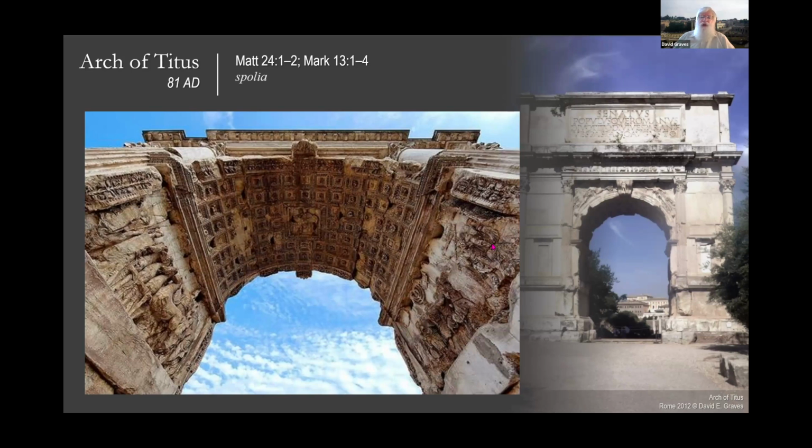arch. So we have the menorah relief here on the right. And then we have a relief here on the left with the horses. And this is the one that was posted on Facebook stating it was the Arch of Constantine. I said, that can't be, because I remember how the top of the arch looked. So they put a whole bunch of information about the Arch of Constantine, but showed the wrong picture.